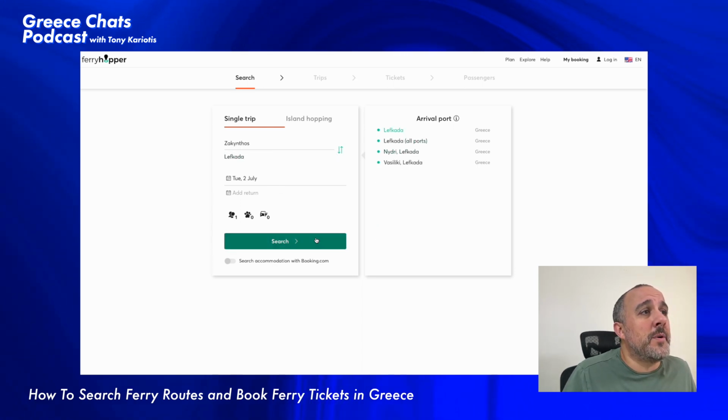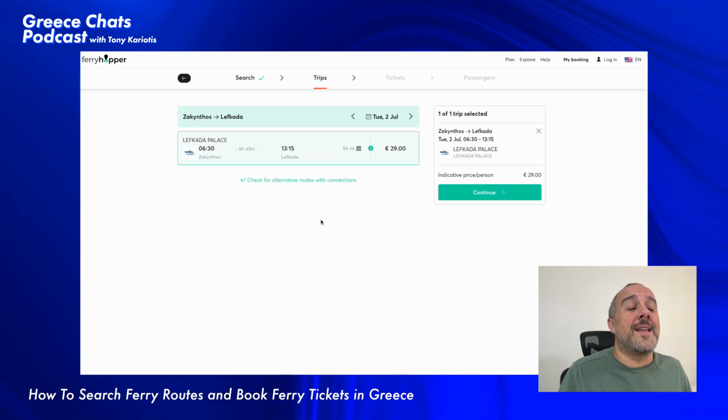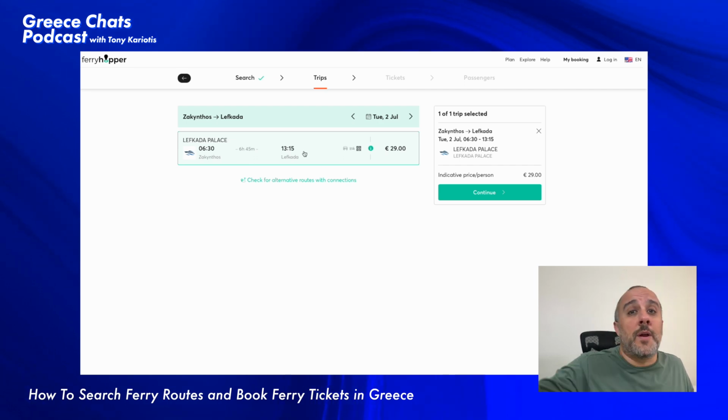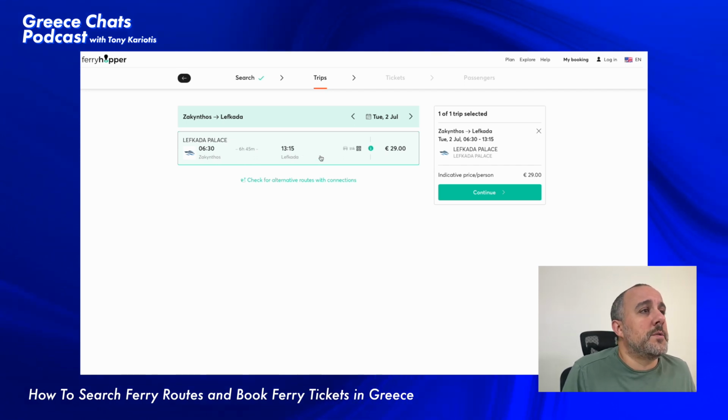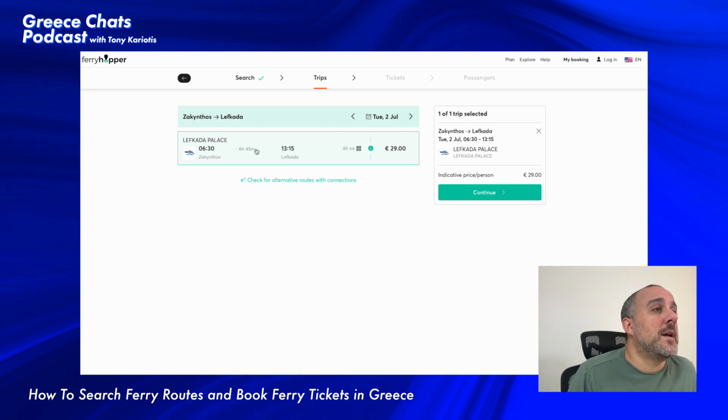The cool thing about going to Lefkada is you don't need to take a ferry out of Lefkada, because that has a bridge to the mainland, and then you could just zip right across the country again to get back to Athens in about 3 hours or so, 3-4 hours. So Zakynthos to Lefkada, it's a bit of a long ride. However, once you're there, that's the last ferry you need to take before you head back to Athens.